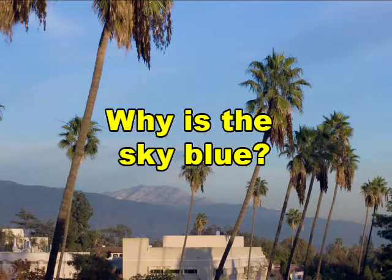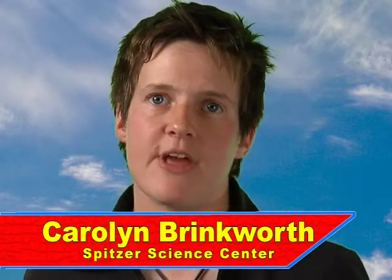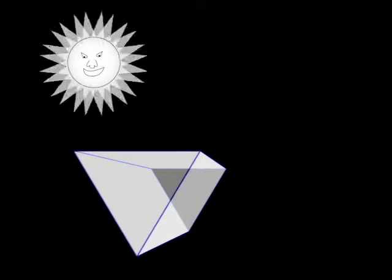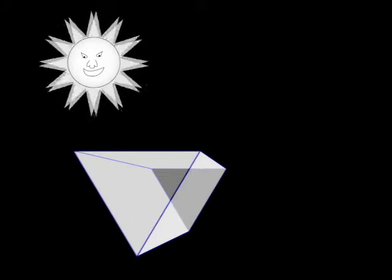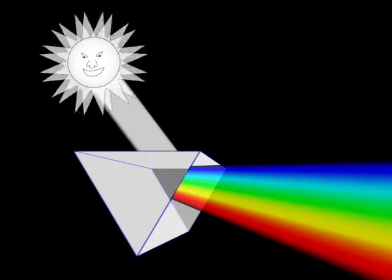Why is the sky blue? Well, the quick explanation of why the sky is blue is because of how light from the sun interacts with the Earth's atmosphere. But to really explain this, we need to know a bit more about light itself. The white light from our sun is actually made up of a whole range of different colours, which we see for ourselves when we see a rainbow in the sky.